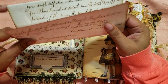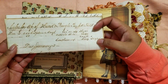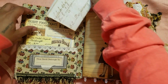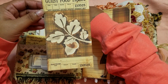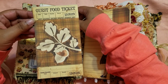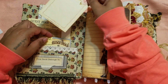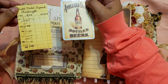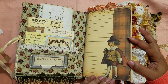I have this paper here that you can journal on the back. I think I got that from either GT Designs or the Old Design Shop, can't remember. And then this is one of the things that come with the kit. Isn't that awesome? Love it. And then some of these things I don't know where they came from because they were just in my stash. Things that I do know, I will definitely point out.